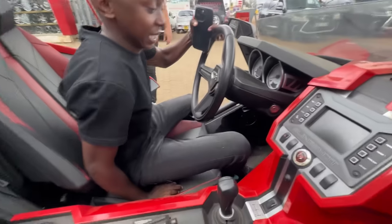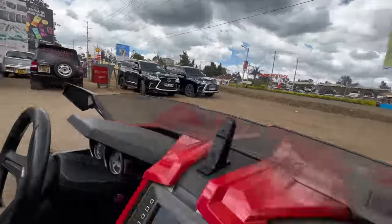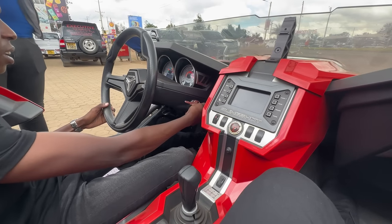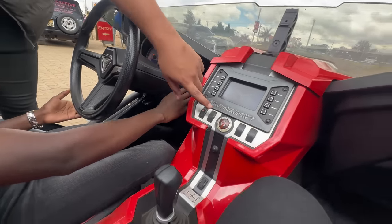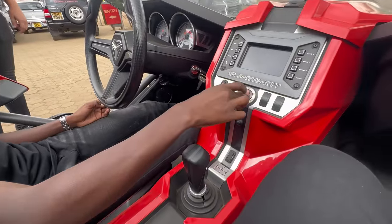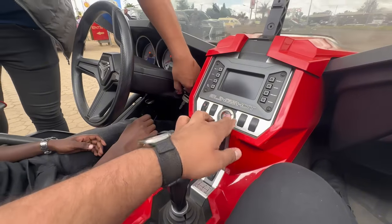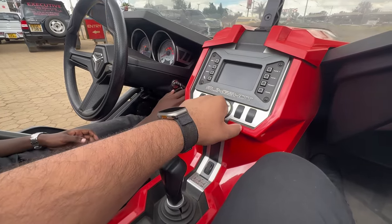Three wheels. What's the review here? It's a manual. 5-speed manual. Put the clutch in. Hold the brake. Put it completely in. Twist. Now just turn it on.